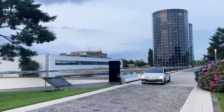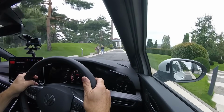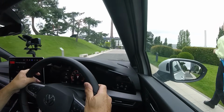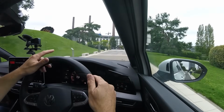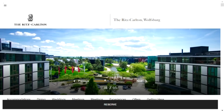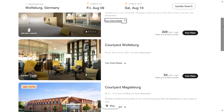Last bit of the journey now, heading to the Ritz-Carlton Hotel, which was built when the Autostadt was built, must be 25 years ago now, and even got potholes in this bit. So there you've got the 4 chimneys of the factory. Between us and the factory is a swimming pool that's heated by the wastewater of the factory that's attached to the hotel. It's part of the Marriott group, so anyone can stay here. But there are much cheaper and pretty decent hotels elsewhere in Wolfsburg, but they all involve a bit of a walk.